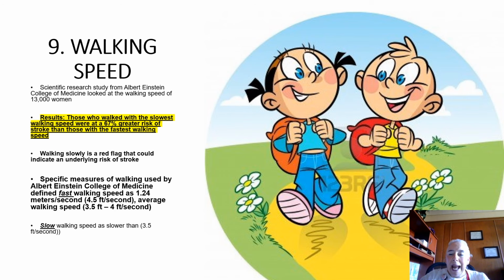Walking speed. The average person walks 4.5 feet per second, which is considered optimum to reduce your risk for a stroke. There is a 67% stroke increase for people that walk less than that. That's according to the Albert Einstein University. That kind of lumps everybody in together. I'm old. I'm short. I'm 4'10". I like to say I'm 4'11", but I'm only 4'10". I have a difficult time walking 4.5 feet per second, but I walk very fast.